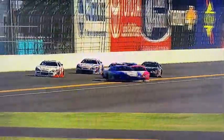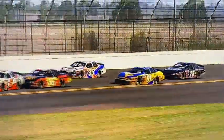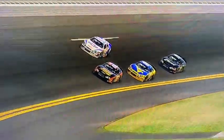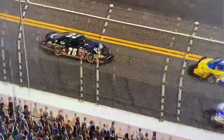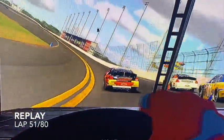Coffee has caught the packs and moved up 16. Oh no! Another wreck right there, and another! And still no caution. These wrecks are happening down to the inside of the track, and there's still no caution. Let's look at that one more time as we ride with Coffee here.